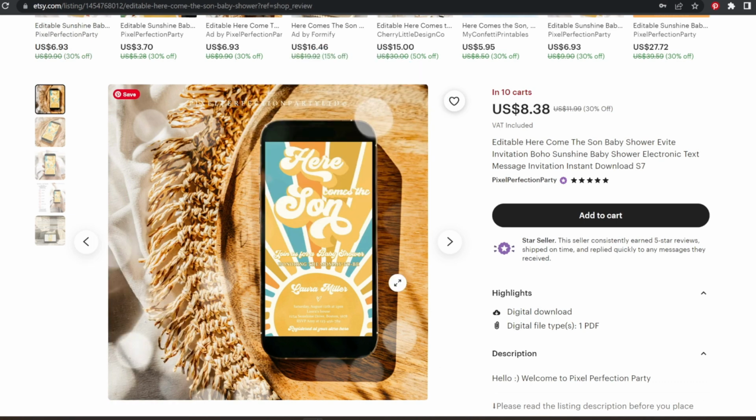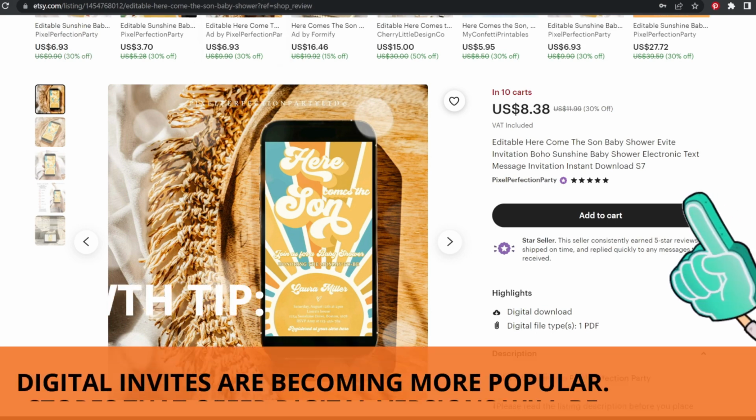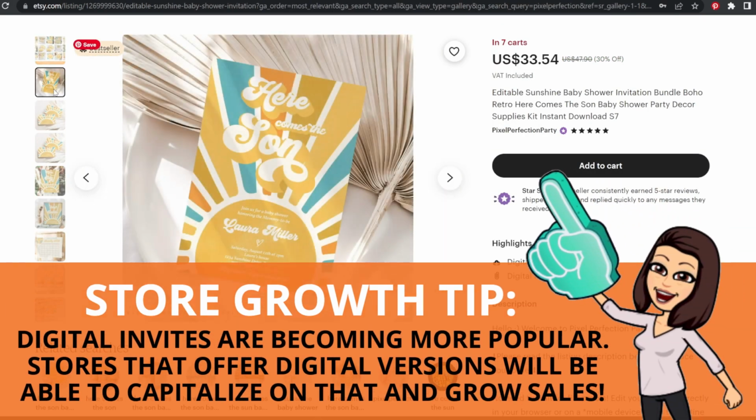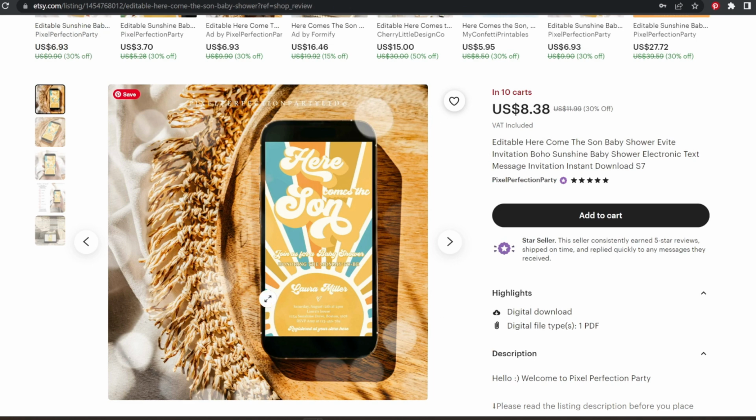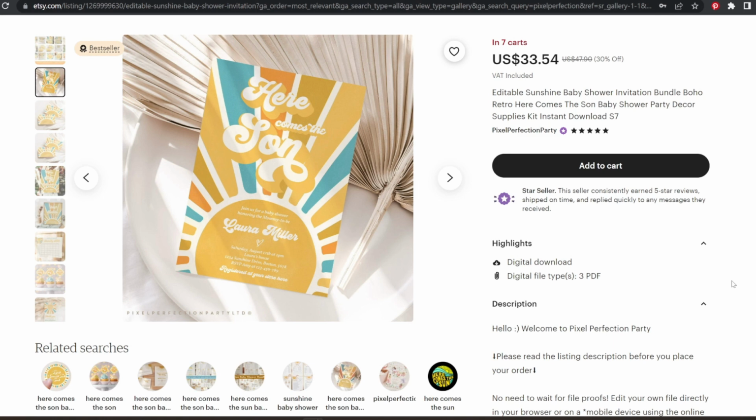So nowadays, we're not necessarily printing out invitations like this on a card, but we're sending them digitally instead, especially if we use social media. So I love how there is a digital copy, and that's a great upsell for this bundle. As I said before, this is an editable product.